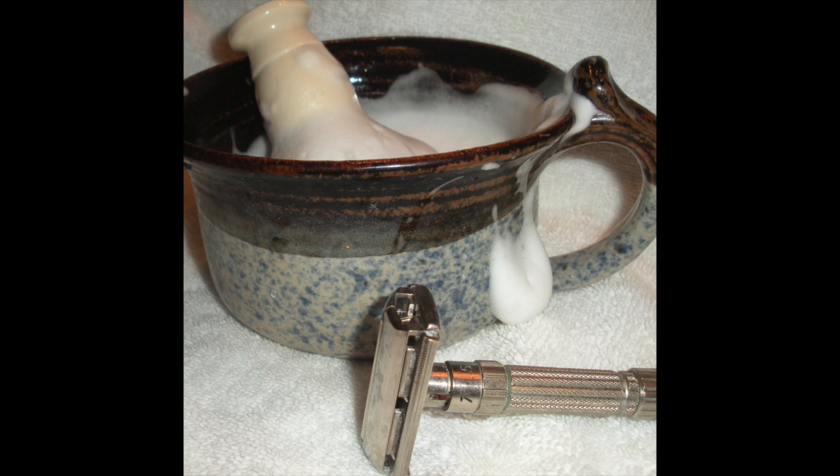Curious concept. Anyhow, I will be looking forward to, and hopefully you will be looking forward to, a report by Lyles on his experience with the Rockwell 6S.